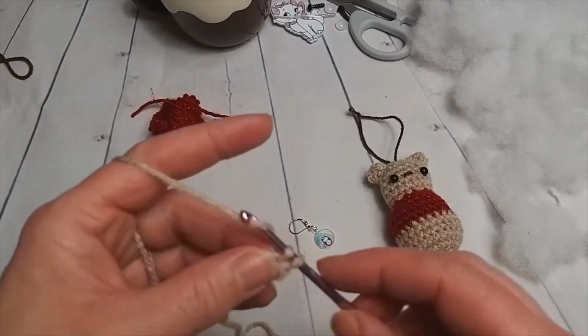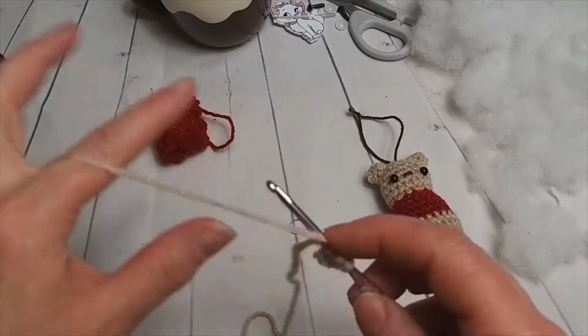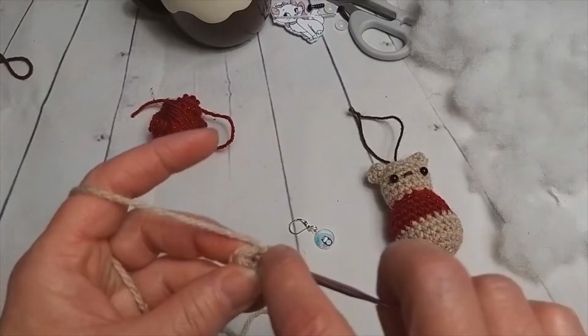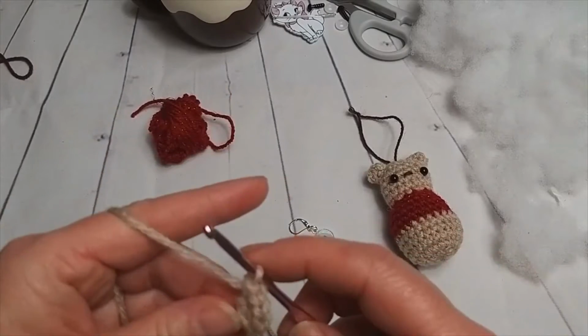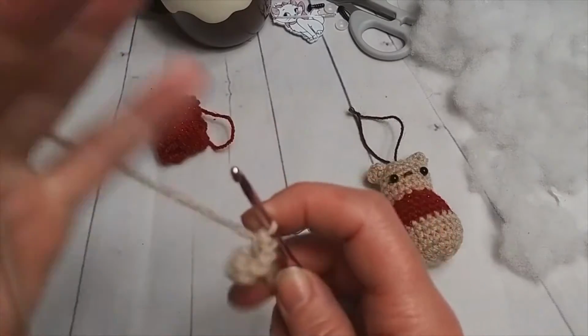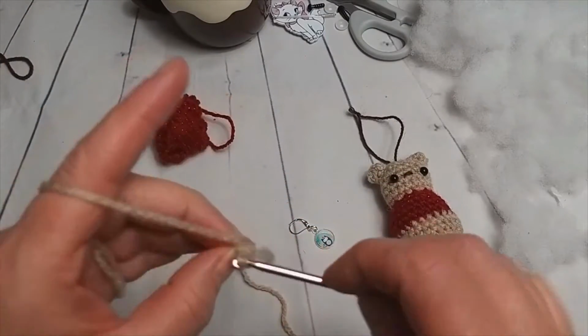Totally amigurumi this. 2, 3, 4, 5 and 6. So we have 6 double crochets there. We now need to double that up to 12, so we're going to do 2 double crochets in every stitch. So we'll start with this one here.